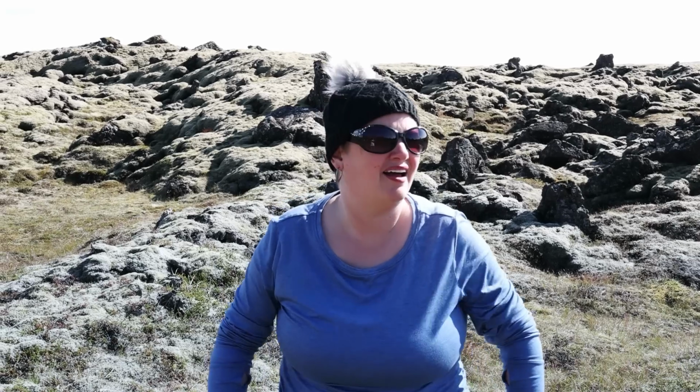Look at all the lava. Yeah, so it's really cool that we're able to just walk out here among the lava fields, and it's just lava as far as the eye can see. And we saw lava fields in Hawaii at Volcanoes National Park, but it looks nothing like this. And so our driver said these lava rocks here are probably around 5,000 to 6,000 years old, and you can tell how old they are by how thick the moss is that's grown on them.